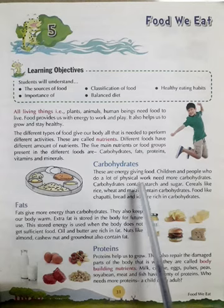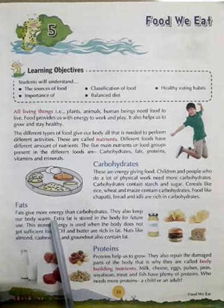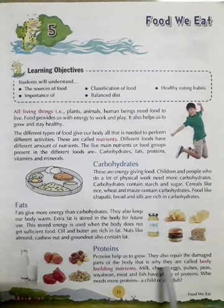Yes, carbohydrates are energy giving food, fats are energy giving food, and proteins help us to grow, means body building nutrients. They also repair the damaged parts of the body. That is why they are called body building nutrients. Milk, cheese, eggs, pulses, peas, soybean, meat and fish have plenty of proteins.